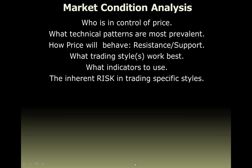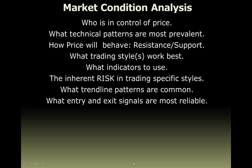In a platform market, if you try to trade that tighter platform range, you're going to get whipsawed out. It's higher risk for swing trading in a platform market. You have to learn how to trade that with a swing. What trendline patterns are most common? What entry and exit signals are most reliable? Just because you see an engulfing white doesn't mean it's going to be reliable in that particular market condition.